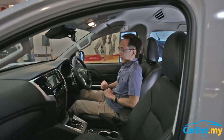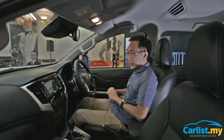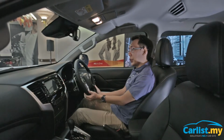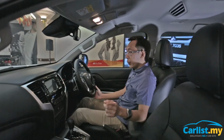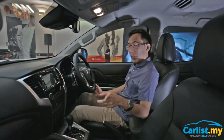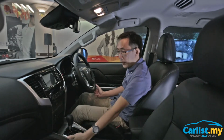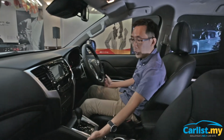Okay. So this entire interior has been redesigned. It's a new dashboard. The steering wheel is borrowed from the far more expensive Outlander. Not the Outlander that is sold in Malaysia, but the plug-in hybrid variant that we don't get. But what I want to bring your attention to is actually this bit here. You see the soft leather wrapping around here? It's quite unusual for a pickup truck.